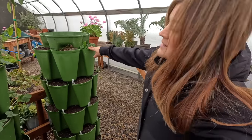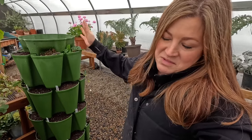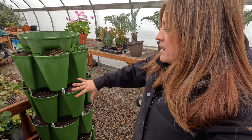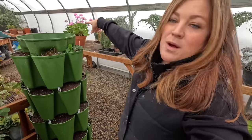Now, this container does not have like a humidity dome to put over the top of it, clearly. It's just a very kind of awkward container for something like that. And I'm not gonna individually cover each one of these pockets like I will the other small containers that we're gonna do.